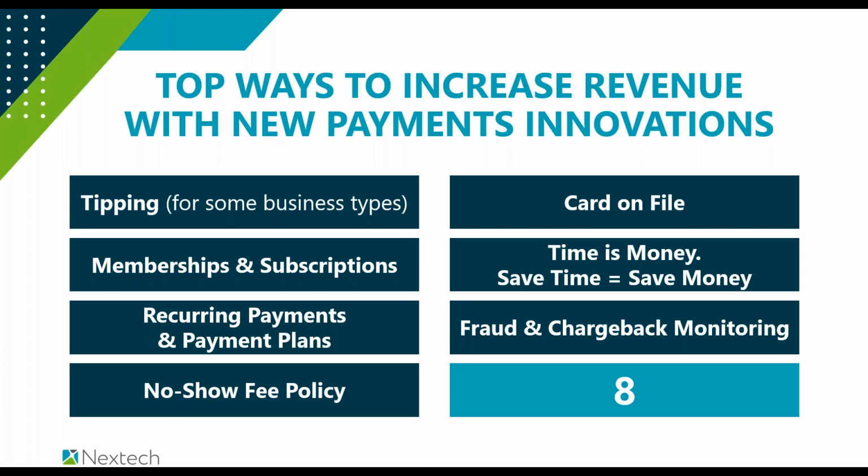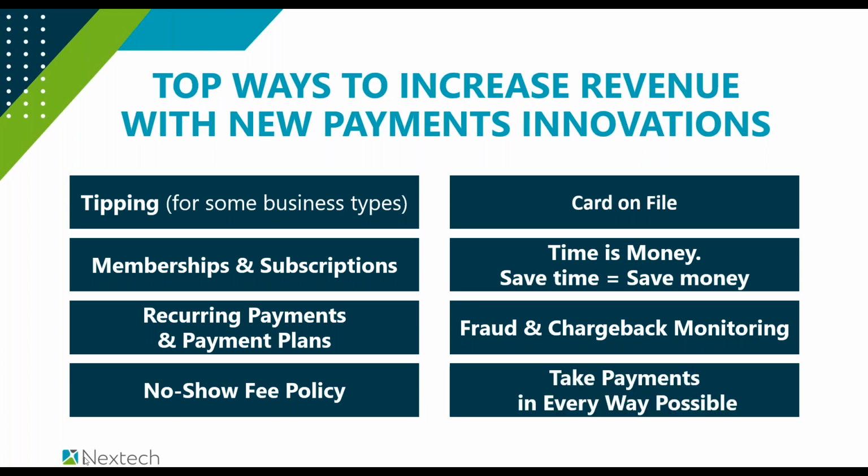The odds of you having that chargeback go fully through definitely lessen. And then number 8, certainly not least, taking payments in every which way you can. I mean, the more options you have, the more likely you are to be paid. It's that simple. Give your patients more avenues to be paid.